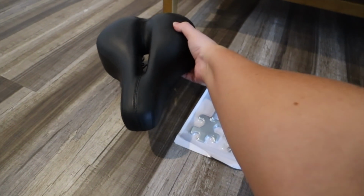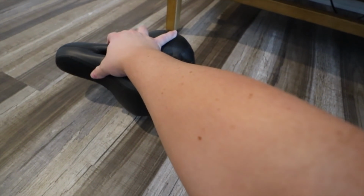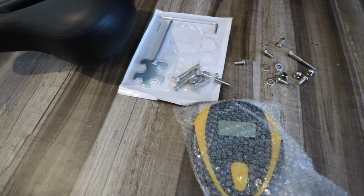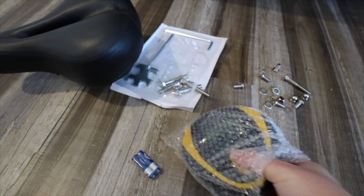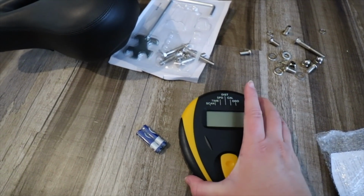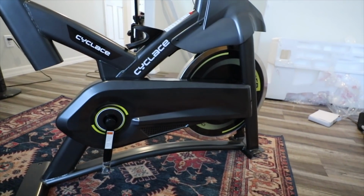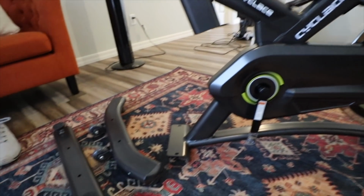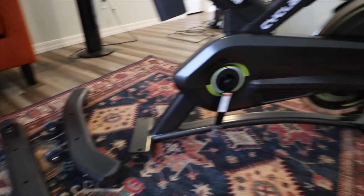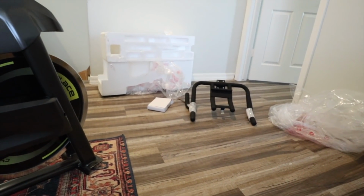So far we have unboxed the seat and it doesn't feel too bad. It feels a little squishy. It also comes with this little monitor with some batteries. I think it's like a timer, it tells you how long you've been riding, speed you're going, the distance, etc. So that's nice. Got the actual bike itself. This all came in one piece, so that's very convenient. And then we have the little stand that it goes on, the handlebars, and I think that's about it. So let's see how we throw this thing together.